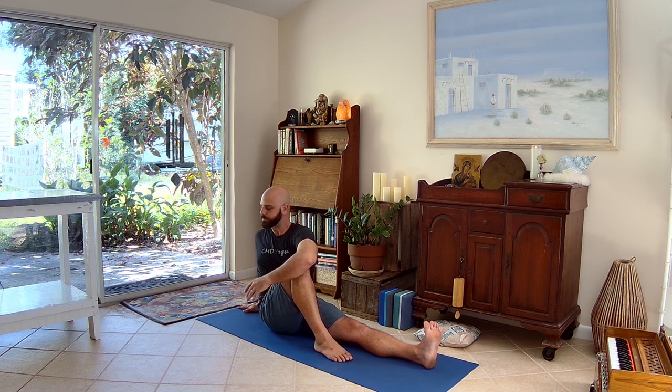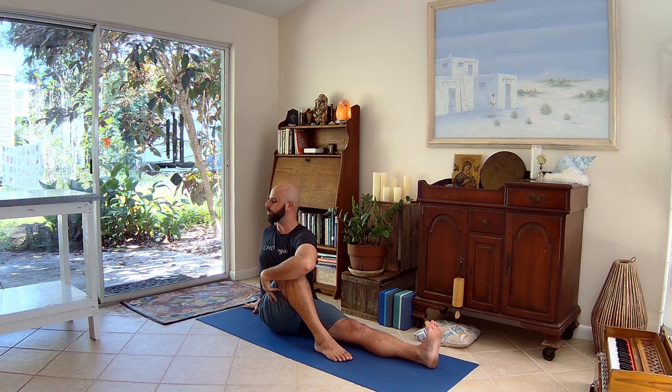And letting your right hand come behind you, allowing a deep breath in to lift you tall. And a deep breath out to find your twist. You're welcome to hug the knee into your chest or bring the elbow to the other side. But wherever you end up, letting your left leg stay active and strong.